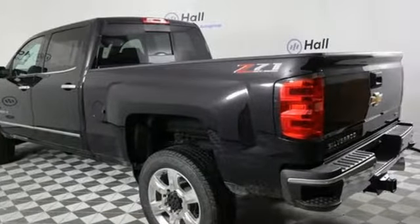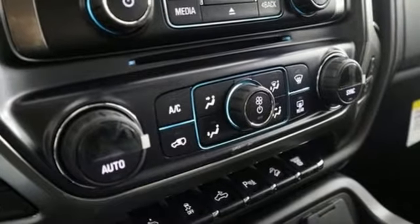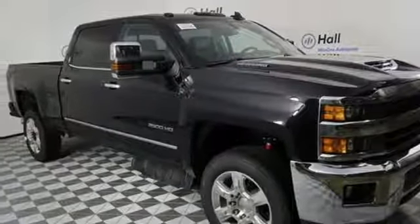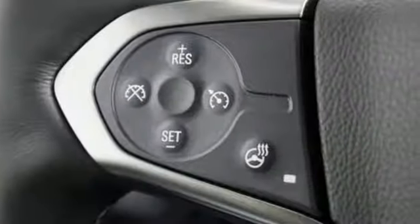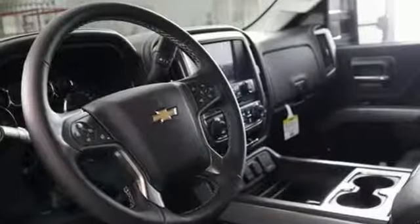Bluetooth streaming audio, Chevrolet 4G LTE Wi-Fi hotspot, front heated leather split bench seats, auto dimming rearview mirror, remote engine start, dual zone climate control, automatic transmission, trailer brake controller, electronic shift on the fly, and power heated mirrors.